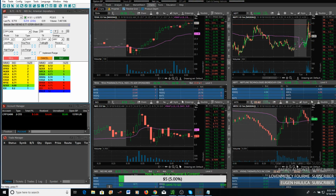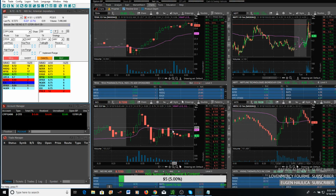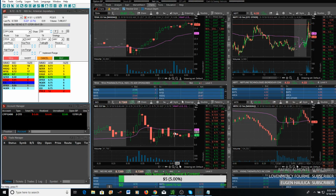Ooh, I kind of missed my NEPT here. I'm looking for this to bounce one more time to the VWAP. Let's see if I can get it. I would have liked to have taken those after it went to 42 and it rejected there. Probably 38s, 39s. Looking for bouncing 38s, 37, to risk off of 42. Let's see if it gives it to me.